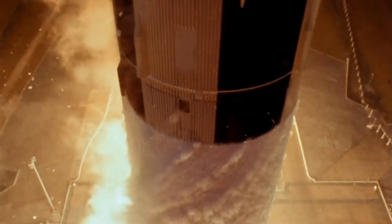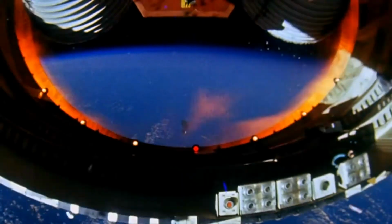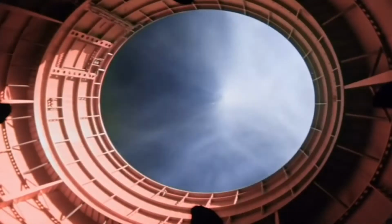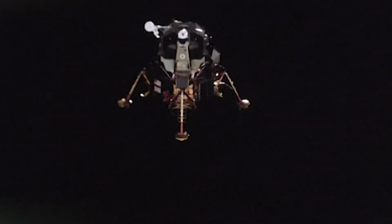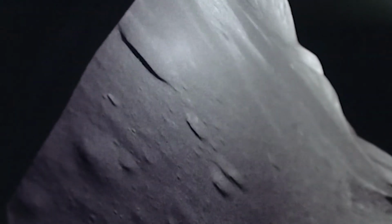I believe that this nation should commit itself to achieving the goal before this decade is out of landing a man on the moon and returning him safely to the Earth. No single space project in this period will be more impressive to mankind or more important for the long-range exploration of space. And none will be so difficult or expensive to accomplish.